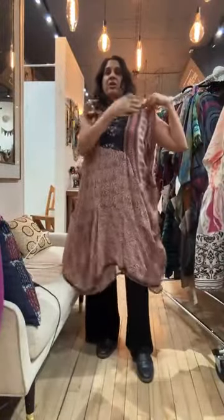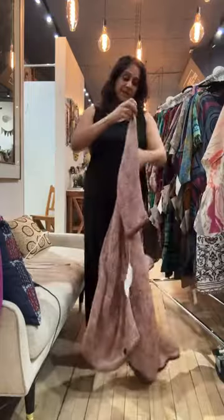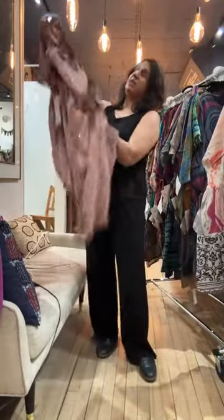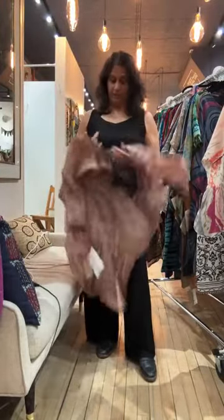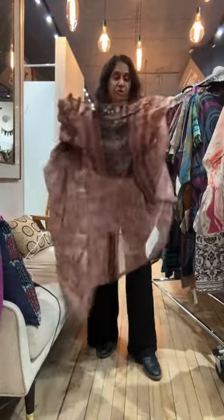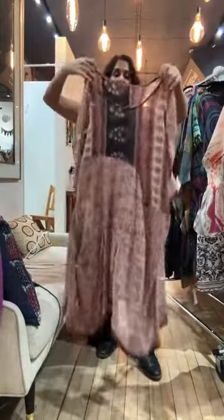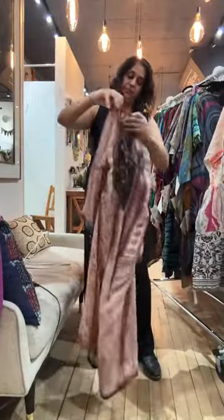It's going to be elongating because you've got this stripe through here. This dress, I would say, fits to about a size 12 or across the chest, a 34C or smaller. It may fit you if you were a little larger through the top, but you would want to ask for measurements. So it would go like this.